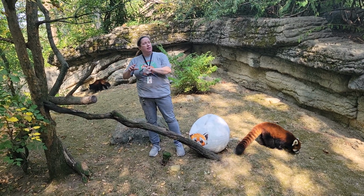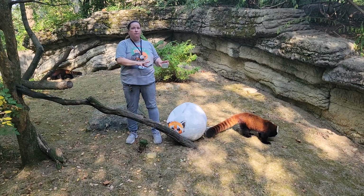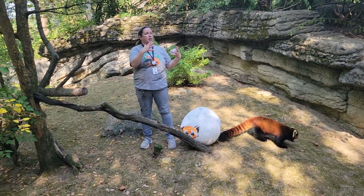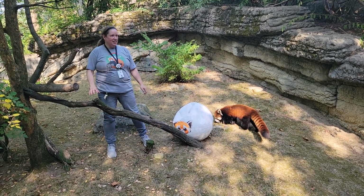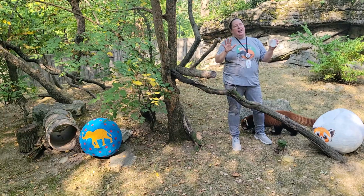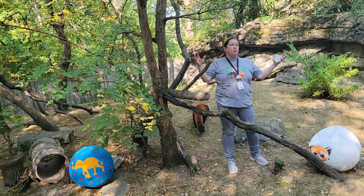That's the plan. It's not written in stone, but the plan is for us to bring a female in from Memphis to breed with Zuko, because that would be a much more valuable genetic pairing. Everybody wants babies, but you can't have them. We can only breed, sadly, because space is always the limiting factor.